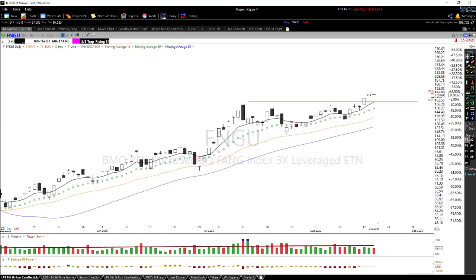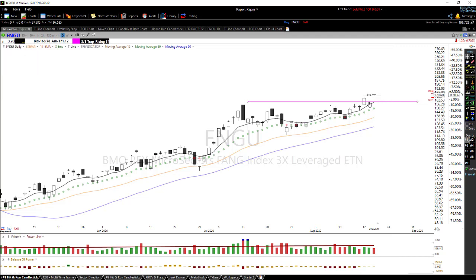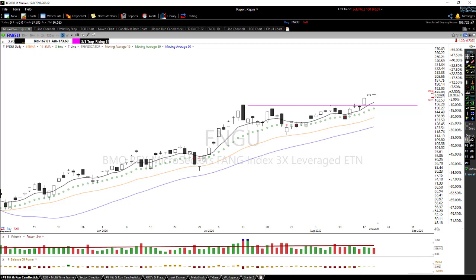FNGU. Looks like we're moving down a little bit on FNGU, but it moved down yesterday in the trading room. In fact, I said I wouldn't be surprised if we saw this pull back just a little. And that would make sense right through here. Heck, we could even drop this line down into this area right there, about 153.80, and a pullback there would still be a very nice chart. We just need the buyers to step in.